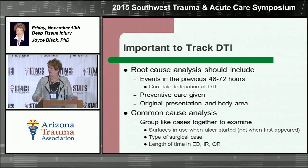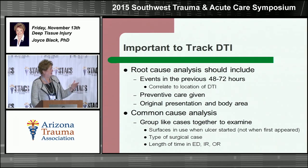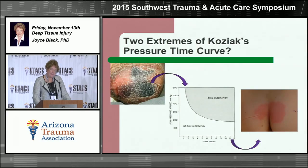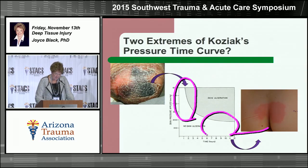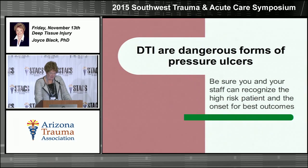Once you collect single cases, I would encourage you to start collecting groups of cases and figure out where your risks are coming from, whether they're coming out of the OR, out of the ICU, or out of long ER stays. So what I think we have in the pressure ulcer story is a DTI at the top of this profile: high pressure over short periods of time, and then a very classic stage one: long times, lower amounts of pressure. DTIs can be dangerous due to the fact that the muscle is involved straight away.